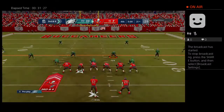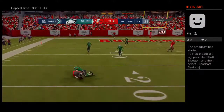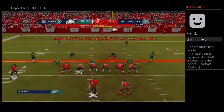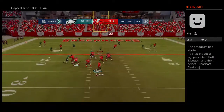The Bucs on third down are right at about the league average, 40%, 4 for 10. This will be 3rd and 6. Quickly to Gronkowski, that's caught, and they'll get him down about 3 yards short of the first. They stop him for only 3 that time, and that'll bring up 4th down. They'll go for it. It's Brady.